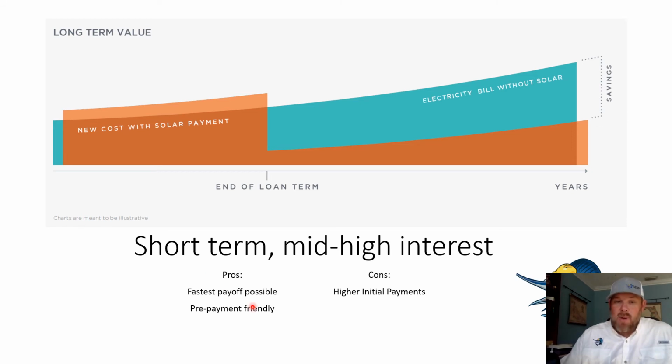Fastest possible payback period, as well as the fact that this is prepayment friendly. Since there's very low upfront cost, you can pay this off without having to worry about the fact that your prepayment is now going towards loan fees. The cons, of course, again, it could have higher initial payments than what your current utility bill is.